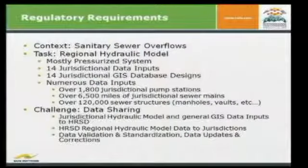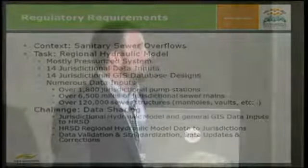To put this in context, I worked for the city of Virginia Beach in their utility department and ran their GIS for a few years. What came down was the Commonwealth of Virginia put a state order on the region to reduce sanitary sewer overflows into the Chesapeake Bay to clean up the environment. That percentage was very low, but the regulations were very stringent.